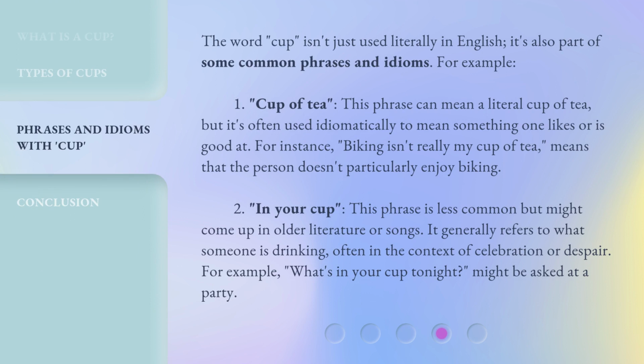The word cup isn't just used literally in English. It's also part of some common phrases and idioms. For example, 1. Cup of tea. This phrase can mean a literal cup of tea, but it's often used idiomatically to mean something one likes or is good at. For instance, "biking isn't really my cup of tea" means that the person doesn't particularly enjoy biking.